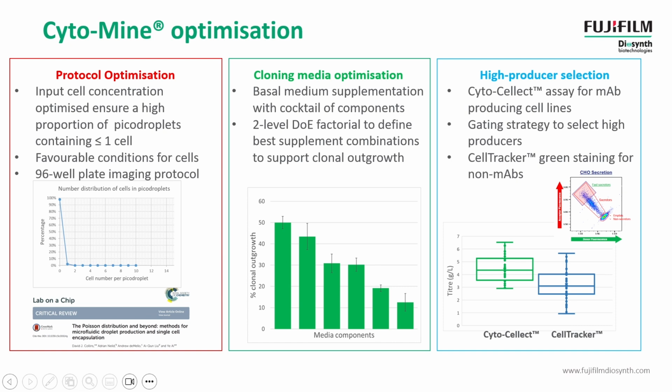One thing to note here is though you are seeing a little bit of a reduction with the Cell Tracker dye, on average, that reduction is there. However, you were still able to get a high titer even from just staining with the Cell Tracker Green. So it gave us an option for molecules that were not compatible with the FRET assay to use a cell staining dye.